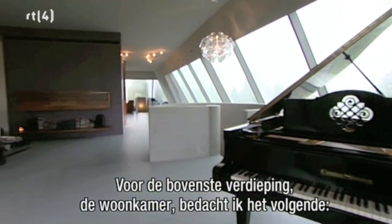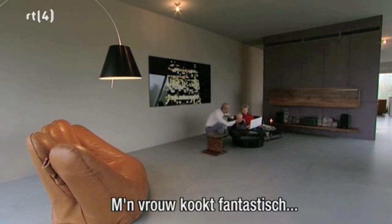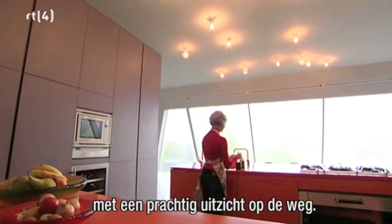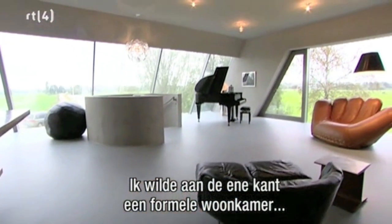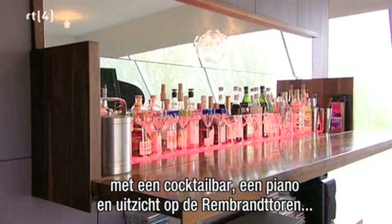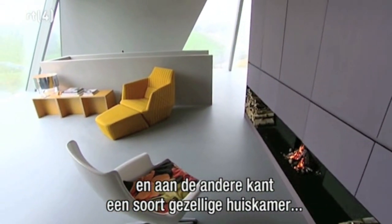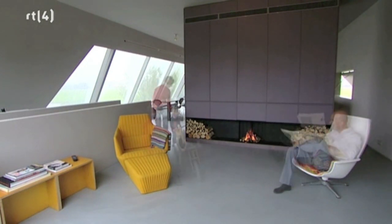How I arranged the top floor, the living room: my wife is a great cook, and I wanted her to be in the center of the house when she was cooking, with this wonderful view and looking right down the road. I wanted to create a formal living room on one side, which is around a cocktail bar and the piano and a view to the Rembrandt Tower. And on the other side, I wanted to create a more cozy family room, which has an open hearth and has the TV.